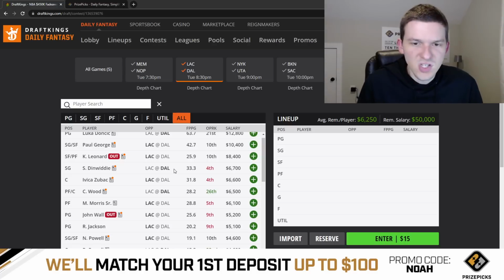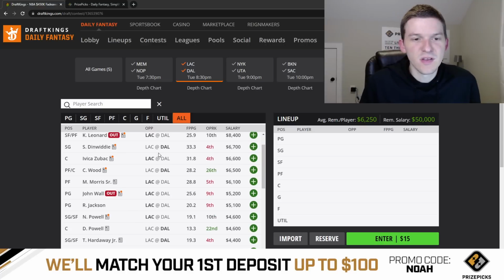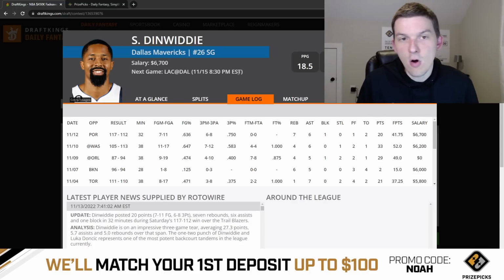So Paul George is still fine, but I think I'd rather go to Ja Morant if I'm choosing between one of those 10K guys. And then looking at the rest of the options in this game, Spencer Dinwiddie's been playing really well lately, but he's 6,700 now, and I think this is kind of an appropriate price tag for Dinwiddie. But the last few games, 49, 52, 41 DK points, he's really been taking on a big role.